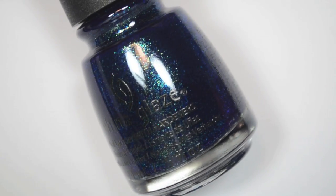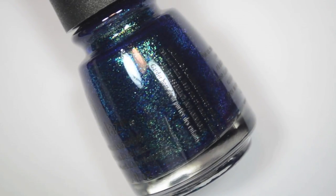The other collection I actually have on hand is the China Glaze Fall Collection. This one, I've only seen one graphic. I believe it's going to be called Rebel. I don't have any more information than that, but all the names seem to be 90s music and fashion themed. So this first one is Blue Ya, and this is what it looks like. Again, I haven't swatched any of these, just looking at the bottle.